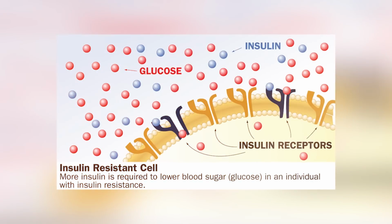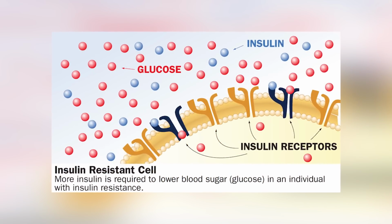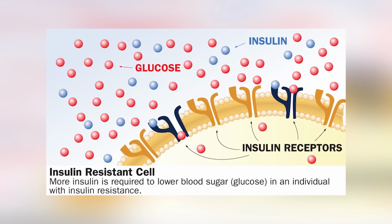The key to reversing insulin resistance is to keep your circulating insulin low whenever you can. And this is because insulin resistance is caused by high insulin overwhelming our cells. When this happens, our cells become less responsive to the actions of insulin. Now, carbohydrates are the macronutrient that requires the most insulin to process. Fat and protein require very little, if any at all.